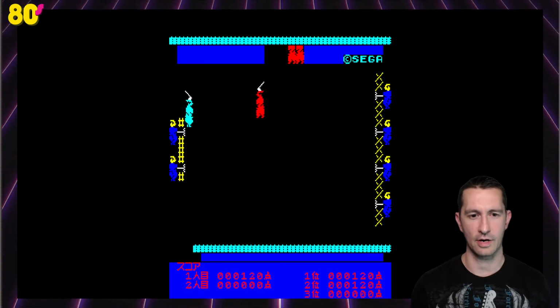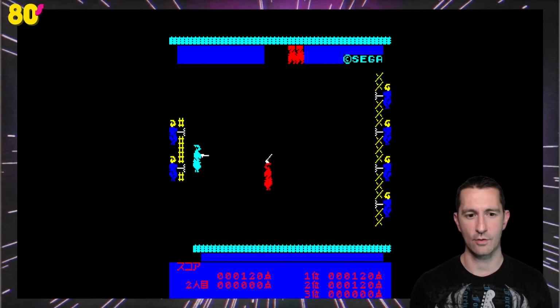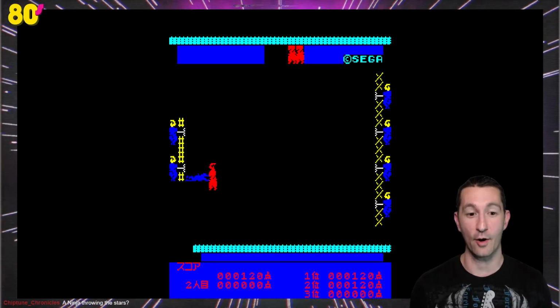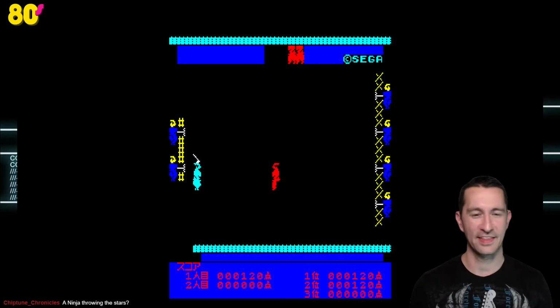Okay, man, it's smart. It parried my samurai sword there. Again, I don't know if I can get a hit on it, if he goes down in 1 hit or not. Or if that's a health bar for the boss at the bottom. Oh, it is a 1-hit kill. Okay, cool. But he came back again. So maybe he didn't go all the way down.